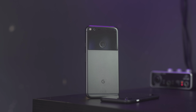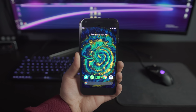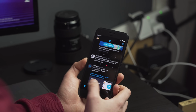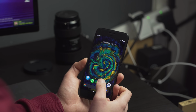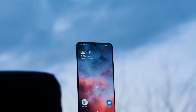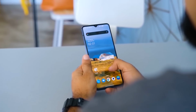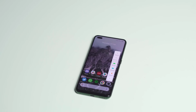The Pixel formula has barely changed since its inception back in October of 2016, and the way it goes is pretty simple. An average smartphone from the outside with some near flagship specs on the inside and class-leading software designed to show off all the best bits of Google's Android operating system. Over 4 generations of Pixel, the smartphone industry has evolved to make better use of hardware by developing and refining the software that it runs. And this has been all but led by Google ever since the launch of this, the original Pixel.